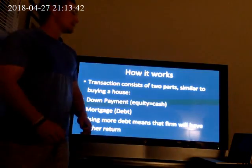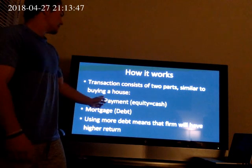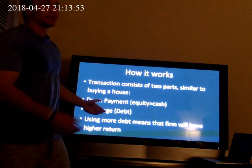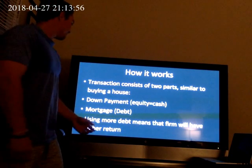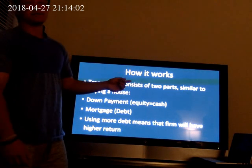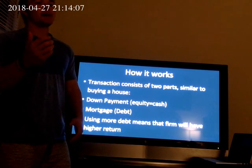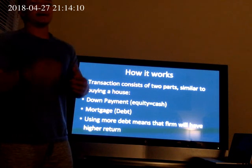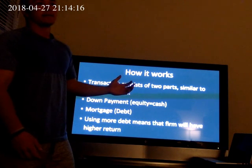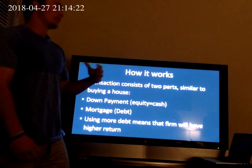How it works: the transaction consists of two parts, similar to buying a house. There's the down payment, where equity equals cash, and then you have the mortgage, which is the debt. Using more debt will mean that you'll have a higher return, which we'll discuss in future slides. The main concept is that if you're having a positive return, the effects are going to be greater. But if it's a failed project, then your risk and the consequences will be greater because you're having more margin.